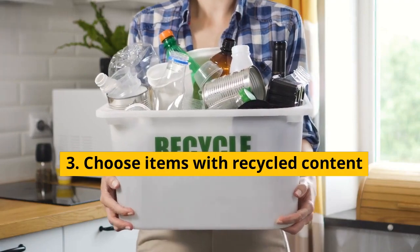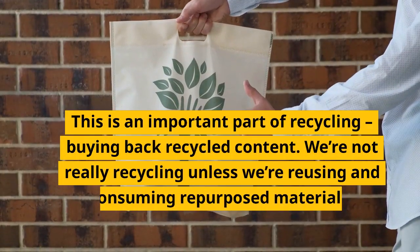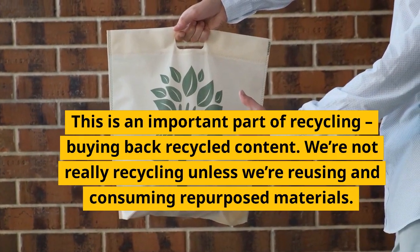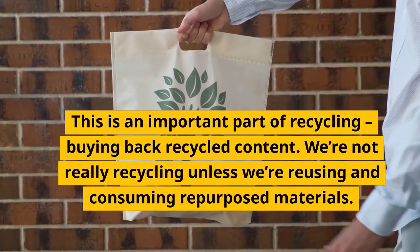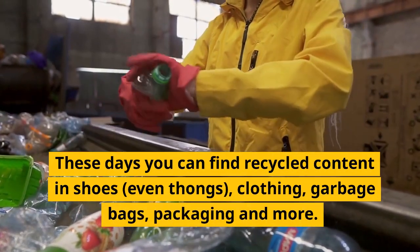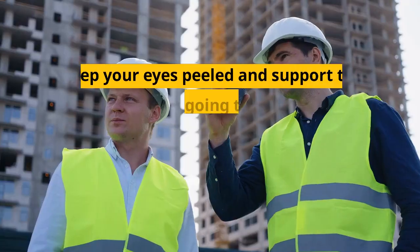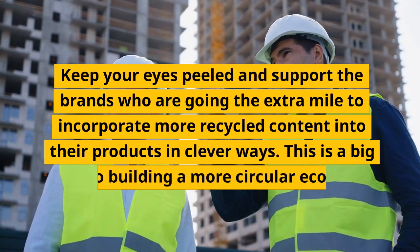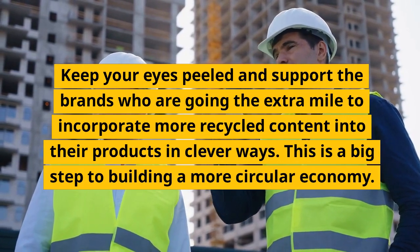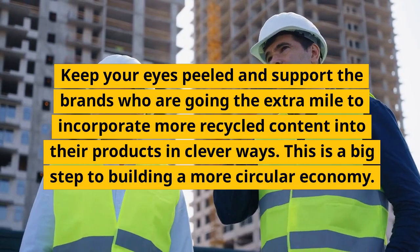3. Choose items with recycled content. This is an important part of recycling, buying back recycled content. We're not really recycling unless we're reusing and consuming repurposed materials. These days you can find recycled content in shoes, even thongs, clothing, garbage bags, packaging and more. Keep your eyes peeled and support the brands who are going the extra mile to incorporate more recycled content into their products in clever ways. This is a big step to building a more circular economy.